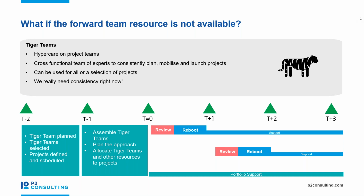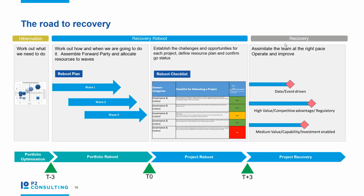So if we move on, Adam, I'm just reiterating what I've covered at the moment. We've covered the portfolio reboot stage, the production of the reboot plan, the project reboot and the use of the reboot checklist. I'm now going to hand back to you, Adam, to give some description of how we keep the health of the reboot in progress.